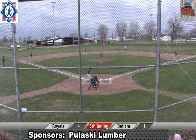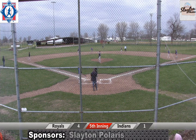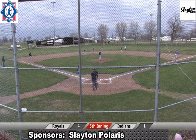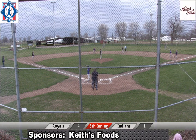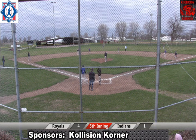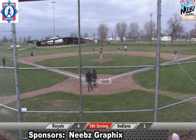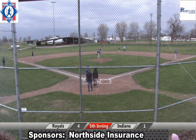Pitcher set, and here is the 1-0, and it's in there for a strike. 1-1 now. The count to Batterson. Next one to him, swing and a miss. Batterson struck out swinging in the second, and he got hit by a pitch and came around to score back in the fourth.